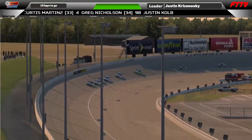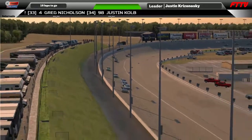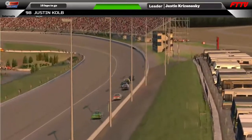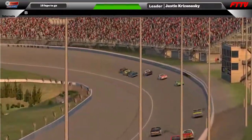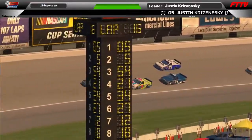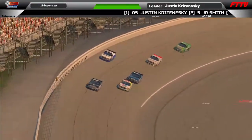It looks like Jared Smith is going to, again, have to find some sort of way to get by the 05 here, or at least get a nose inside. What I'm curious about is I'm hearing that it's going to come down to fuel mileage here. The 5, the 54, the 21, even the 34.